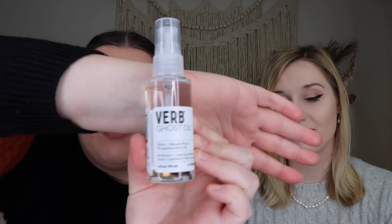All right, up next, I'm pulling out a hair product. This is from Verb. It's their Ghost Oil. So it's just a nice oil for your hair. It shines, smooths frizz, and is a weightless hair oil. I actually own this. I own the tube, and I haven't gotten to use it yet. I don't know if I got it from Beautylish or somewhere else. But I feel like we might have gotten it in a Beautylish Lucky Bag before, but I don't know if it was you or me.